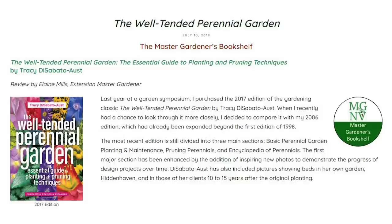And again, you'll find with herbaceous perennials that in some cases, to avoid those problems, dividing the plants from time to time really is of benefit. Dividing and pinching. And pinching. I don't do it, but I think pinching perennials is a fascinating topic. And if anybody is interested in controlling their perennial growth, I would highly, highly recommend the book The Well-Tended Perennial Garden by Tracy DiSabato-Aust.